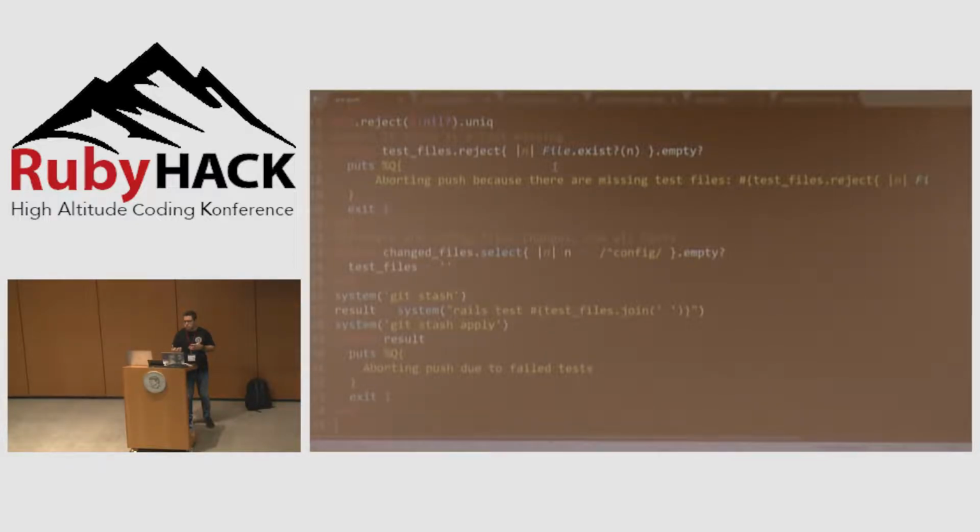And it's not just for that evil coworker, but of course it's funny in that way. But it helped me a lot because running only the changed files' tests is a lot faster when you have a really big application.